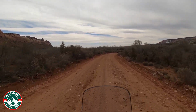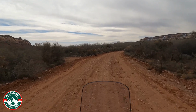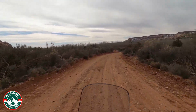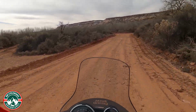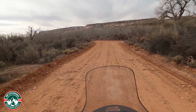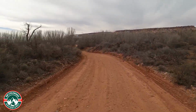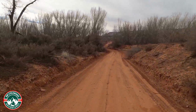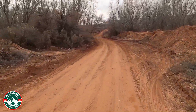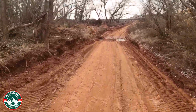Well, even though we didn't get to go to the Arch Trail like I intended, Arch Canyon actually, it was still good. It was good to get out, no doubt. And I've never been here before, so got to see something new. Not a super technical trail at all. Got our water crossing right here.